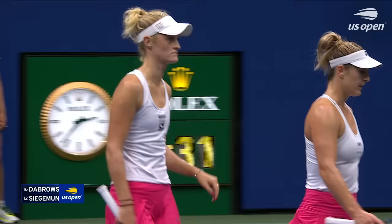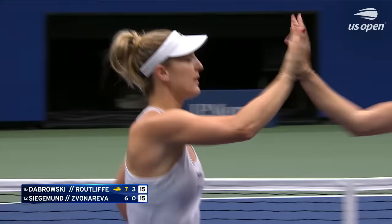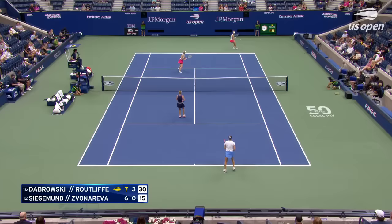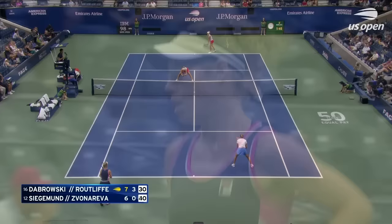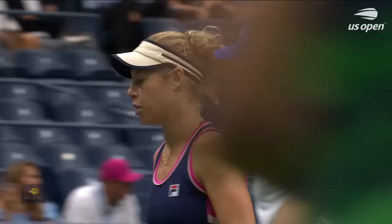Well, went pretty big with the seconds. That could be that. Bit of history on the line for both of them. Just kind of floated there. Easy put away for Lara Siegemund. Okay, not done with yet. Lara Siegemund and Vera Zvonareva.